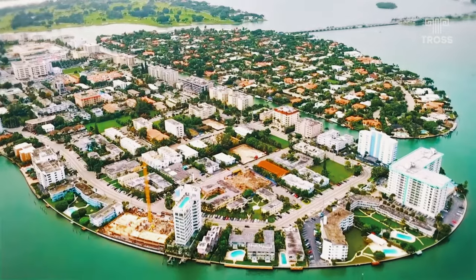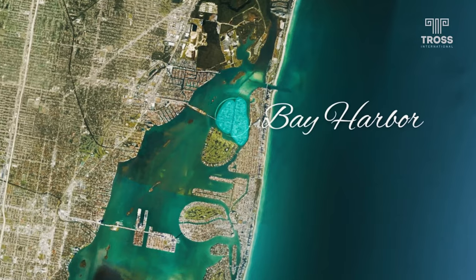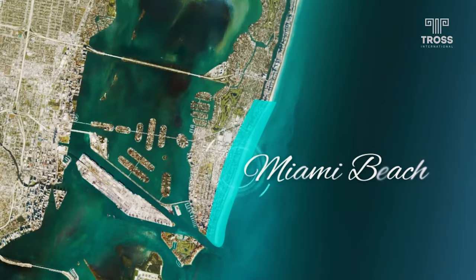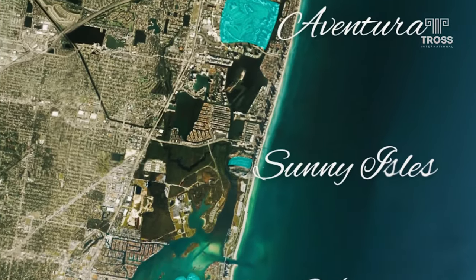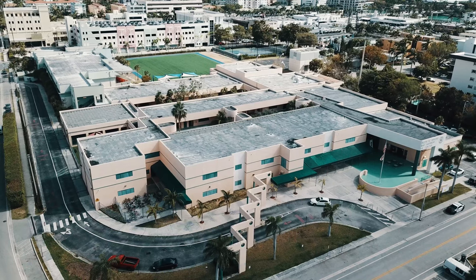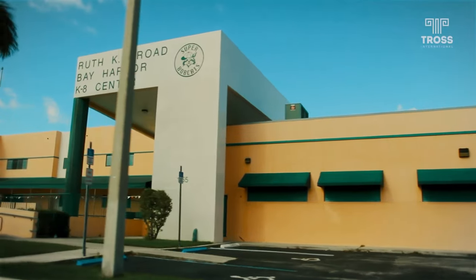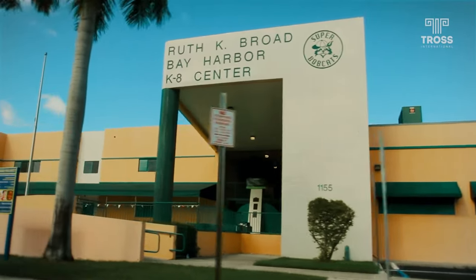Bay Harbor Island, as the name says, is two islands in the middle of Biscayne Bay. We are just north of the city of Miami and very close to Bal Harbour, Surfside and Sunny Isles. This area is very known for its school. Bay Harbor School is one of the best here in Miami, and that's why properties here tend to appreciate more, because people prefer to put their money into property than spend a ton of money on a private school.